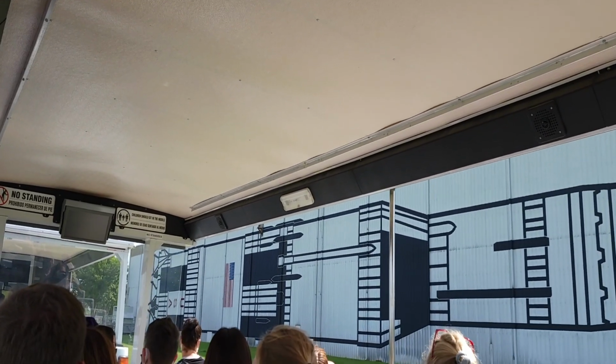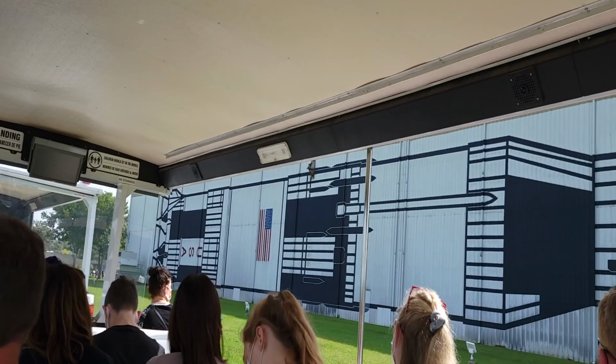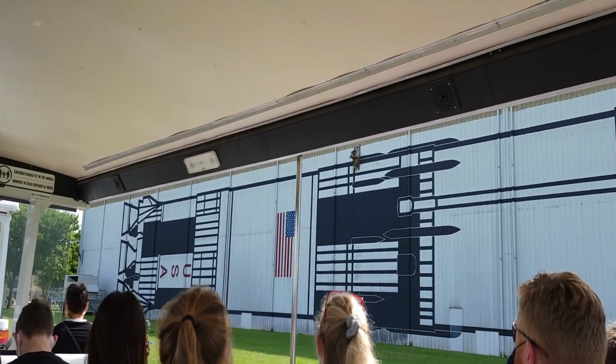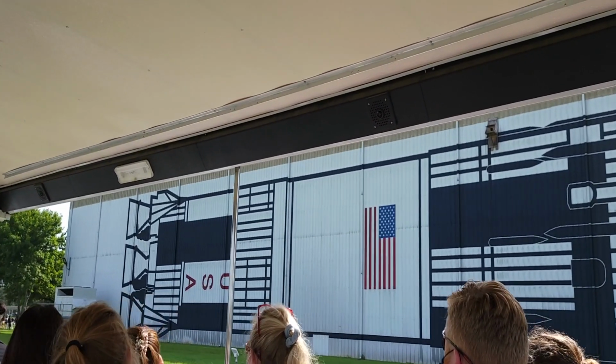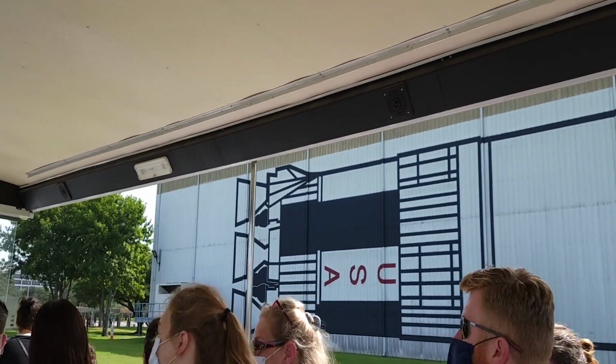That still won't keep you from stopping and talking about the rocket. If you can see the painting on the side of the building, I'm going to quote a famous alien that some of us might know: it is a lot bigger on the inside. It stands at 363 feet tall, which is 60 feet taller than the Statue of Liberty and about 100 feet taller than the original Godzilla.